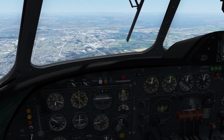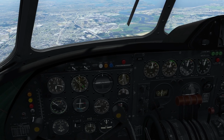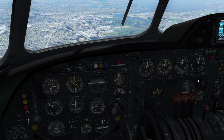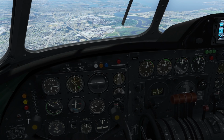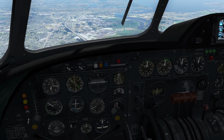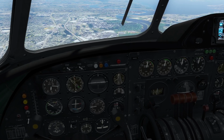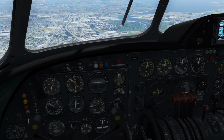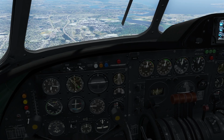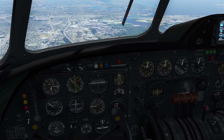Pressurization set. And actually, descend and maintain 5,000 feet TWA 4003. Let me see, we are gonna push down a bit, because we are a bit high. Let's have a look. So, what altitude should we be at? We should be at an altitude of 2,000-ish.